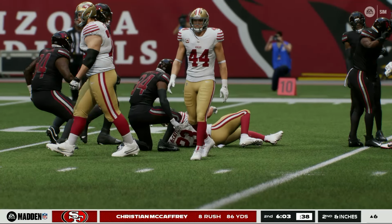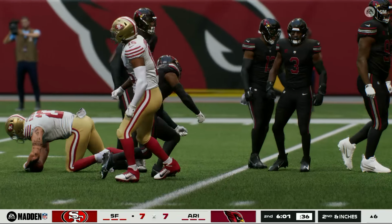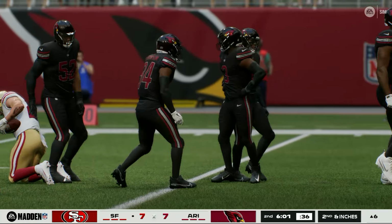And a nice run. Get him about 9. It'll bring up 2nd down. Well, this is something we don't see every day, Mike. A team playing with a traditional I-formation fullback. It's kind of a lost art in today's modern game, but in this case, highly effective.